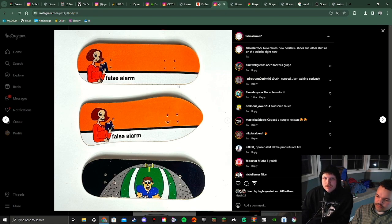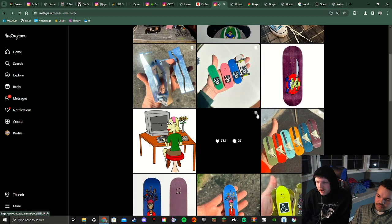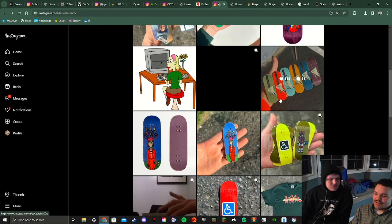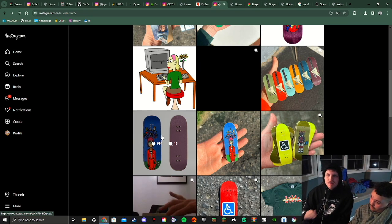They just came out with a new mold. If you didn't know, these decks are long. They're like 103, 102 millimeters long. Your average deck is going to be like 97 millimeters long. And he just came out with a new mold. This is 97. Oh, sweet. Still mellow. Let me just say this personally. I have three False Alarm setups. You have three False Alarm setups? Damn, that's a lot.